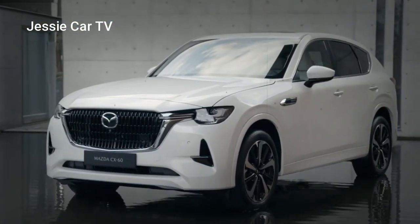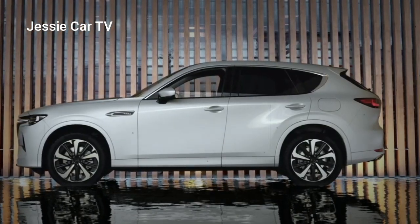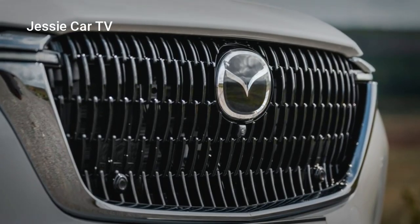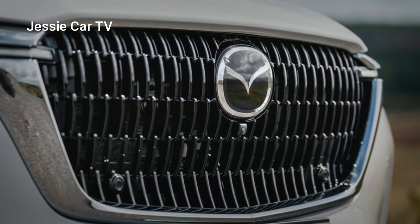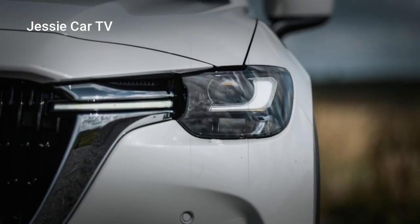This diesel mini renaissance is for Europe. The CX60, its still secret CX80 big brother, and the e-CX60 diesel engine won't come to the US. Instead, we'll get the larger CX70 SUV and the even larger CX90.